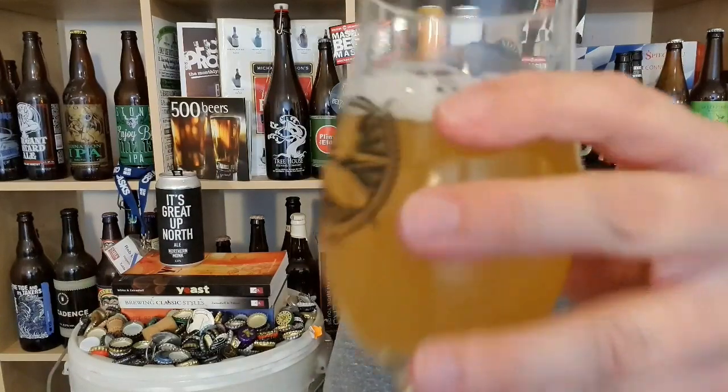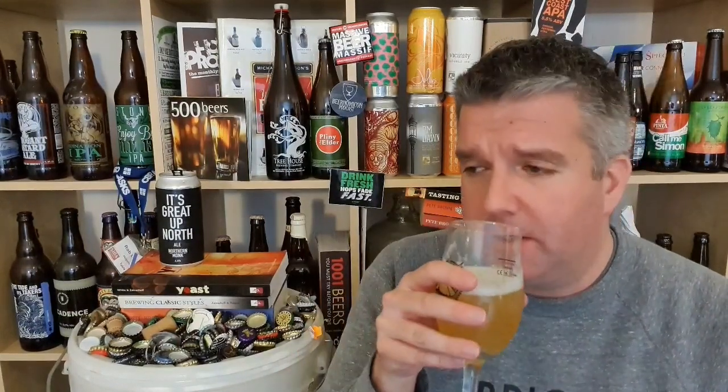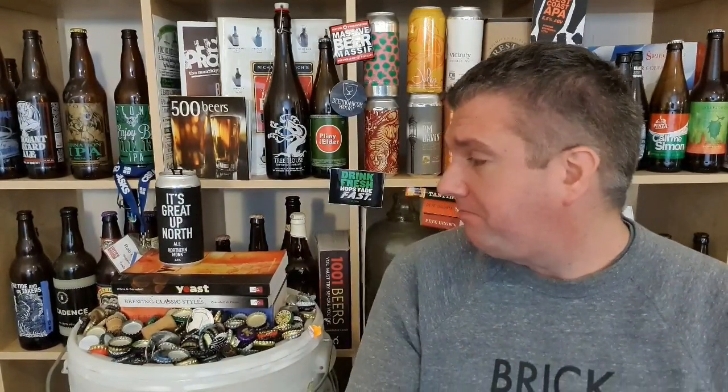So let's dive in. Cheers. Yeah, spot on. I mean, for a supermarket beer, it's an absolute corker. Kind of beer you're going to drink plenty of. I'm sure this would be beautiful on cask. I don't know if they're just making a core beer and rebadging it. I do not know. But it's really nice.